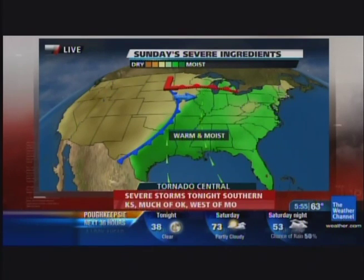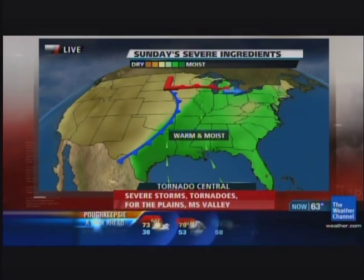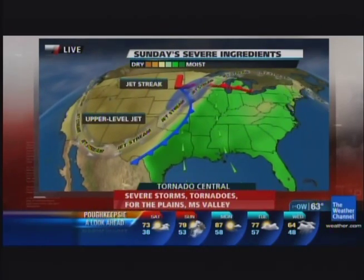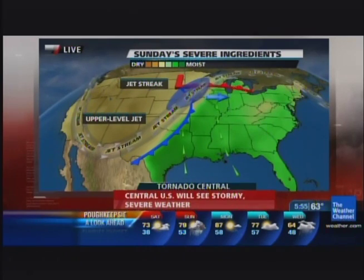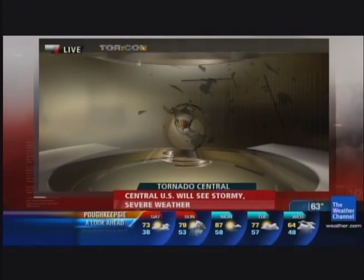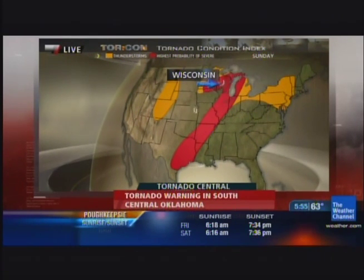As we head into Sunday, the weather system slowly moves east. Surface low pretty strong for this time of year. Warm air may be moving with a warm front all the way into Wisconsin. The jet stream angling its way toward Wisconsin with a wind max. Out ahead of that wind max is usually the most dangerous area, so that's why I've given the highest Torcon for Sunday for Wisconsin. 50% chance of a tornado within 50 miles.